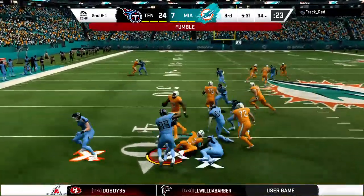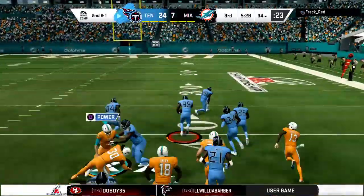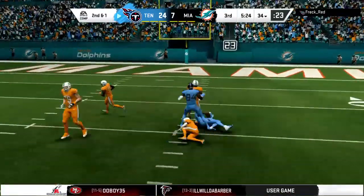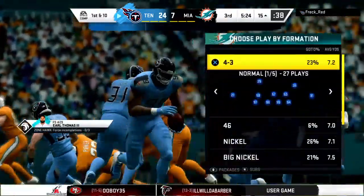Wilson hit. It's loose. It's out. Fumble. It's picked up by the Titans. And some room to work. And it's a huge return as he brings this all the way back down to the 15-yard line.